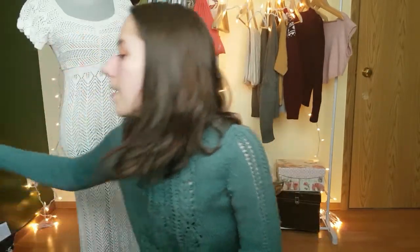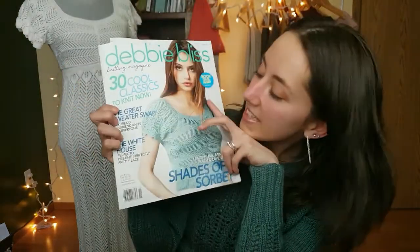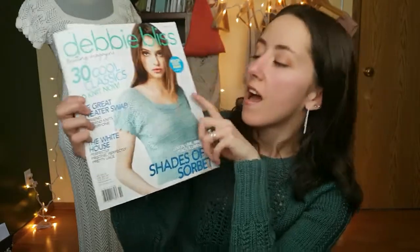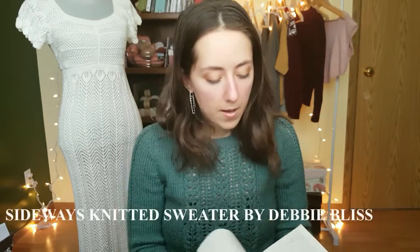So what I did is I actually had a magazine that I had bought from Michael's when I was working there. And it's a Debbie Bliss magazine. This is it. And if you can tell, it is the same pattern on the front of this as is the top of my wedding dress. So I have this from Michael's days. And it's just called the Sideways Knitted Sweater. It doesn't even say who designed it or anything. But the pattern's in here.